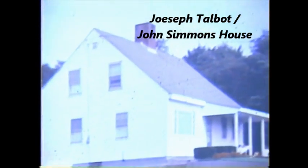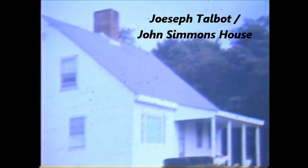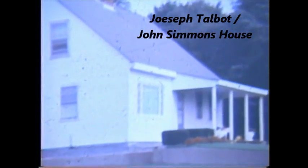This was a farmhouse of Howell Carr. It was an Anthony Pierce in 1850. In 1800s, a John Pierce, and in 1811, a G. Pierce lived there. This was a Joseph Talbot House in the 1700s. Hathaway lived there in 1858. Before that, John Simmons lived there.